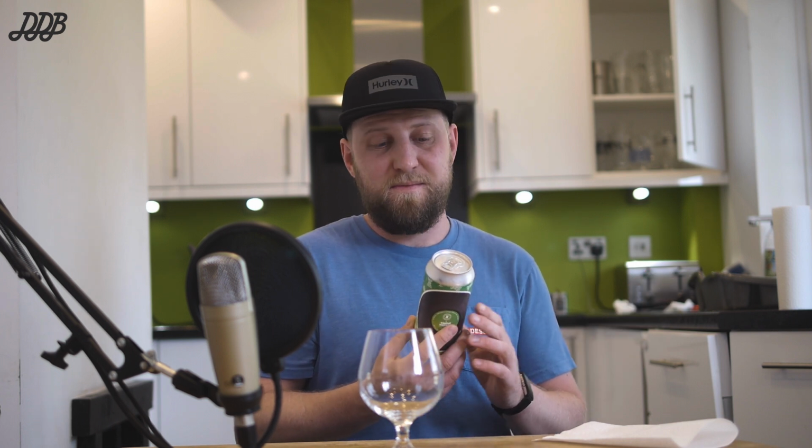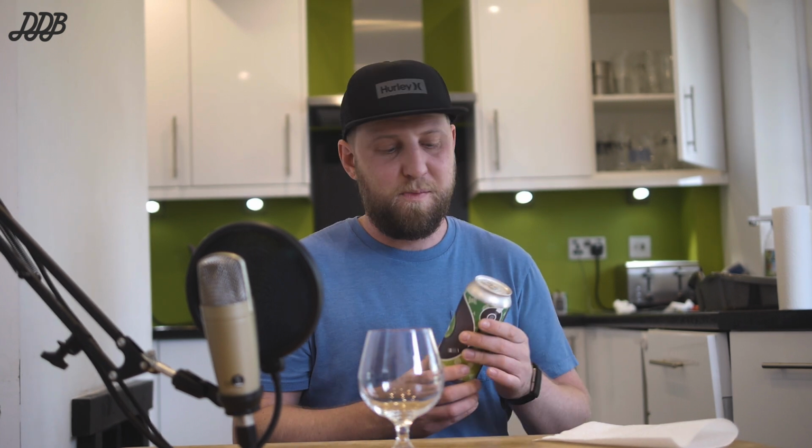Wheat, expecting a nice head there. This is going to be dense as anything, fully cloudy, opaque, you're not going to be able to see through it. So, let's get cracking with the knack.